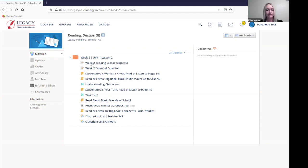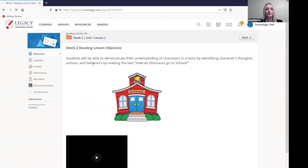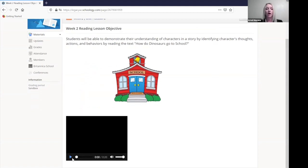So let's jump in and take a look at some of these materials. So here's the objective for the week. Remember, this is kindergarten. So for all of our kindergarten courses, we have audio files associated with the text. We know our kindergartners can't read this text, so they can jump down here and click play.